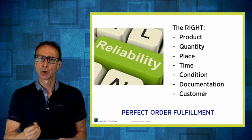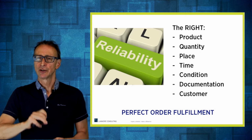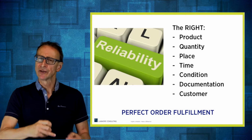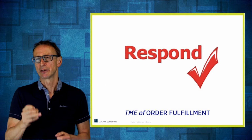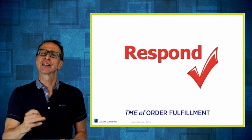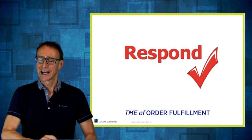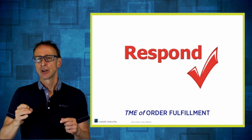In terms of responsiveness, it's all about the timeliness of the order fulfillment and responding in the way that the SLA, the supplier's agreement, was actually set out in the first place. It's having flexibility to be able to change the timing as and when that is required. And lastly, cost.